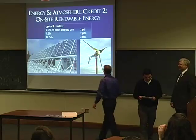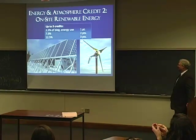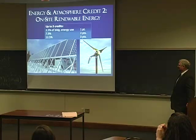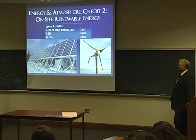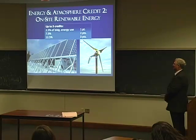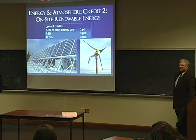Now we get to the fun one. So you can get up to 3 credits within the LEED rating system for on-site renewable energy. On-site renewable includes wonderful things such as solar PV, wind, geothermal, etc. So what do you think? Do you think either one of our buildings are good candidates for renewable energy?